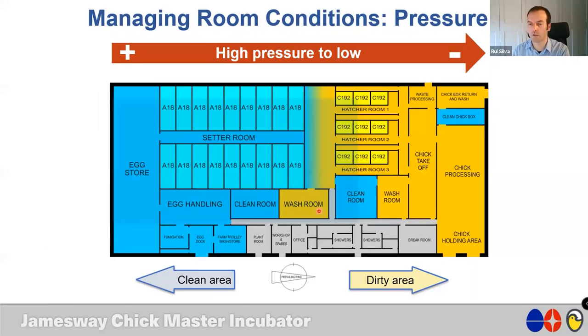And with the pressure, what we can also do, apart from helping on the quality and quantity side for the machines in terms of air volume, to achieve good weight loss and all we discussed so far, is guarantee what we call a pressure cascade. If we take a hatchery layout example, we would consider the left side as the clean side and the right side as the dirtiest side.